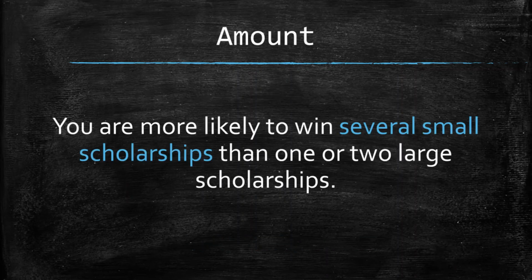The final factor to take into account when sorting scholarship leads is the amount of the scholarship. Yes, you do want to consider the dollar amount when sorting, but never before the first two criteria. It is almost never worth it to apply for large scholarships offering $10,000 or more simply because of how many people you're competing with. The large scholarships are generally better advertised and attract more applicants.